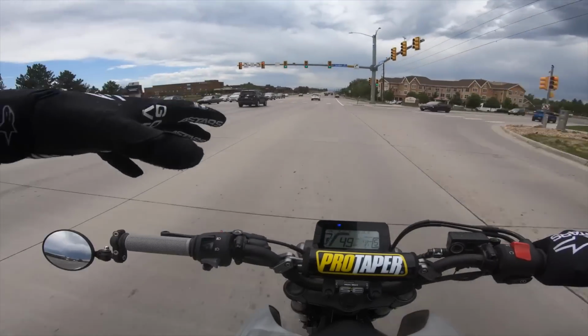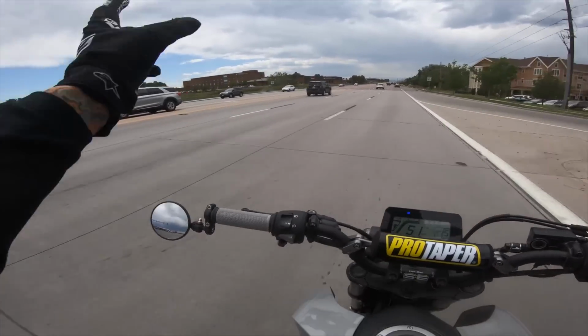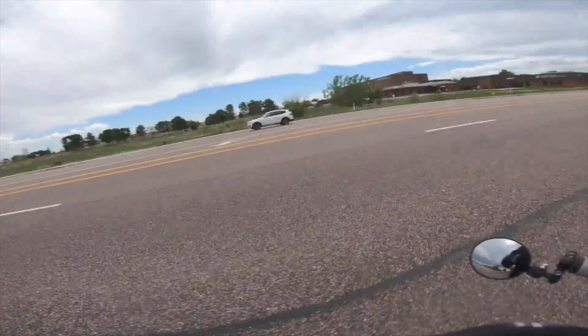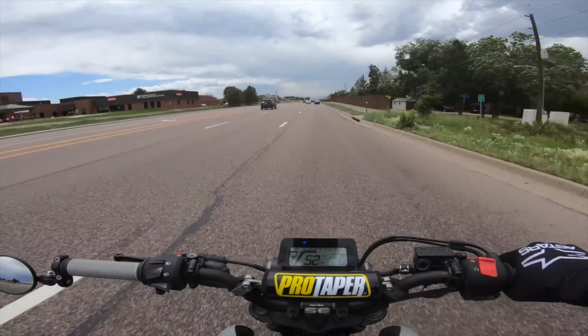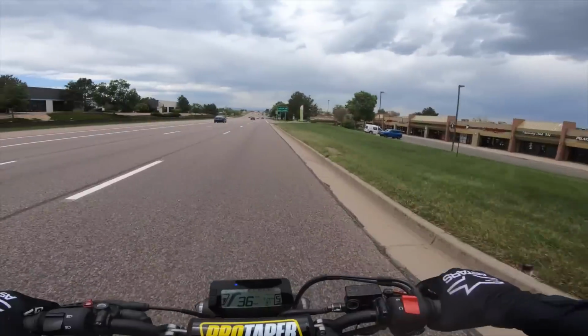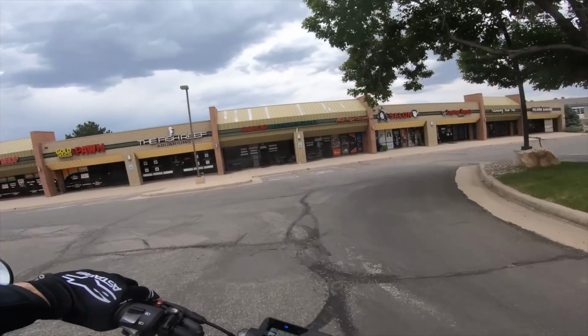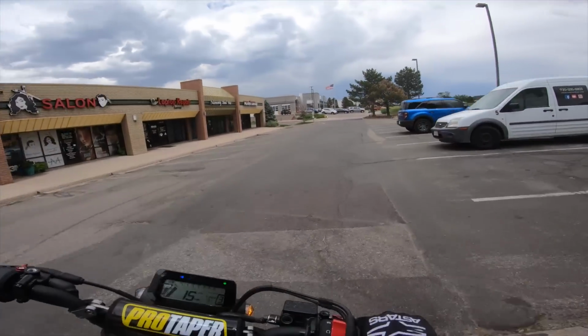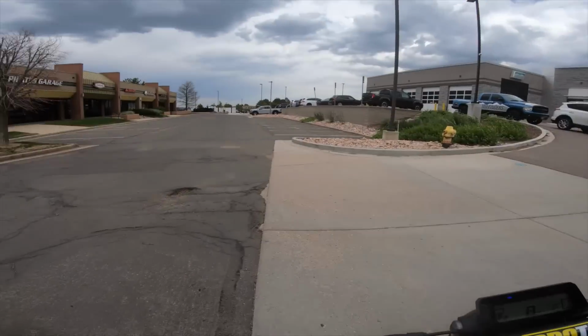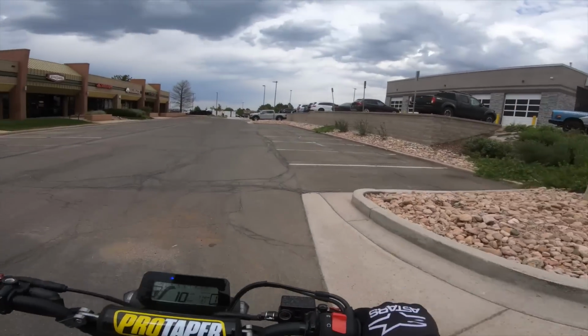Now, while we're here in this area talking about daily drivers, there's a bunch of dealerships up here, so let's just go look at cars, see what they have. Looks like we got our first one right here, Colorado Auto Finders. Kind of hungry too. We got Mexican food over here. What is going on here? Why do they have the cars parked like that? They don't want you driving around?